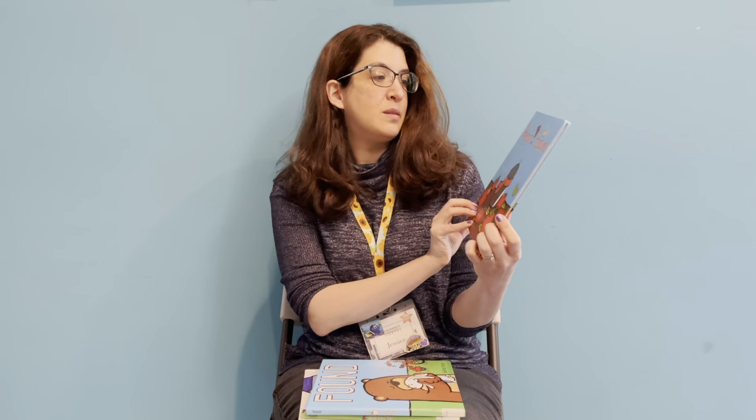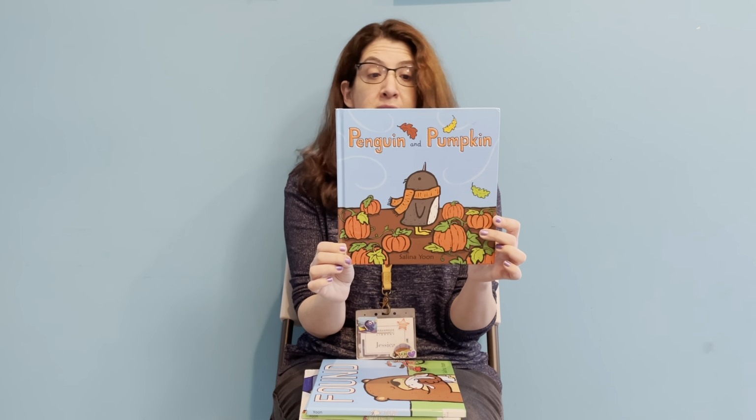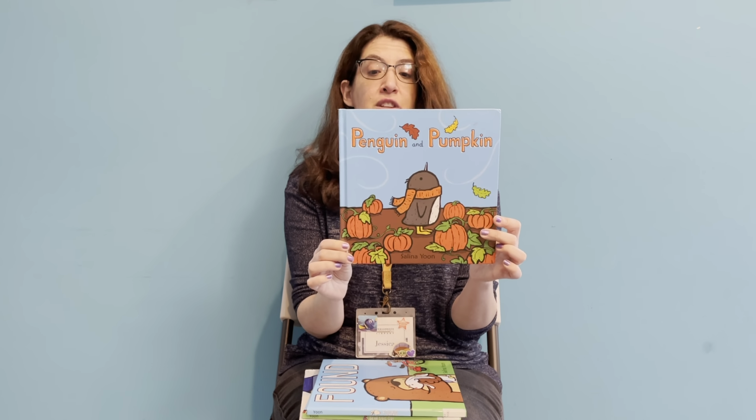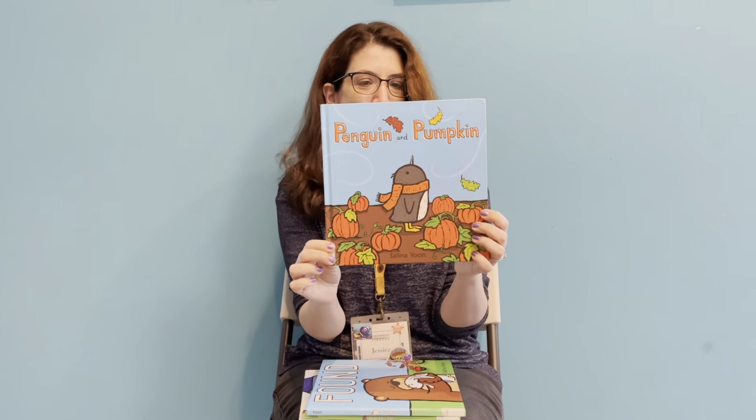Back to the picture books. Here's another penguin one. This is Penguin and Pumpkin. Penguin's curiosity about fall sends him on a journey to a faraway farm where he finds the perfect way to share the joys of the season with someone special back home. That's a really cute one for the fall.